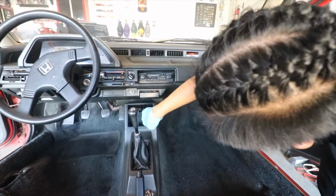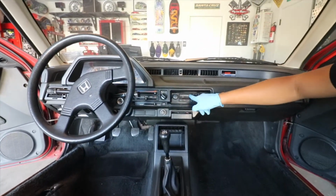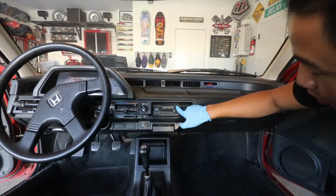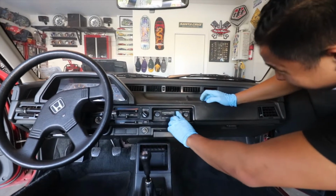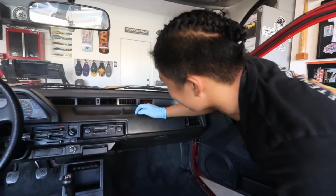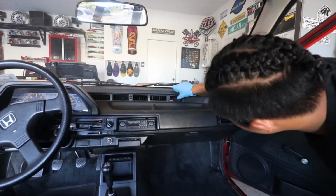Here's a little cassette and CD holder. This sweet retro Blaupunkt radio. This was probably an option back then, but we're probably gonna rip that out and put a newer one. Cassettes. I haven't touched a cassette in God knows how long. I don't think I've ever seen a cassette. He's just kidding. I'm not that old. I'm not that young. I think that's a clock. Clock, lap timer type thing.